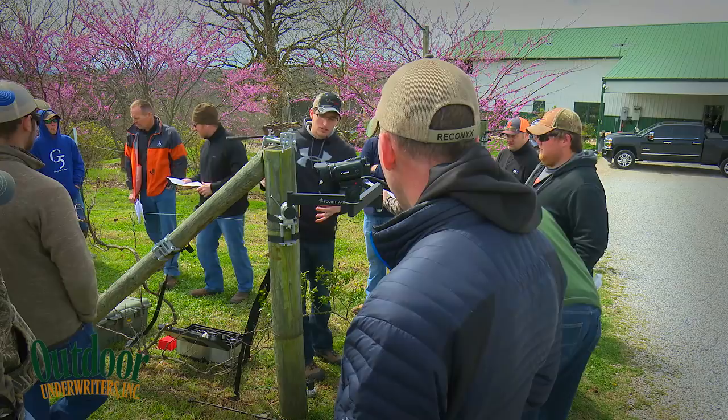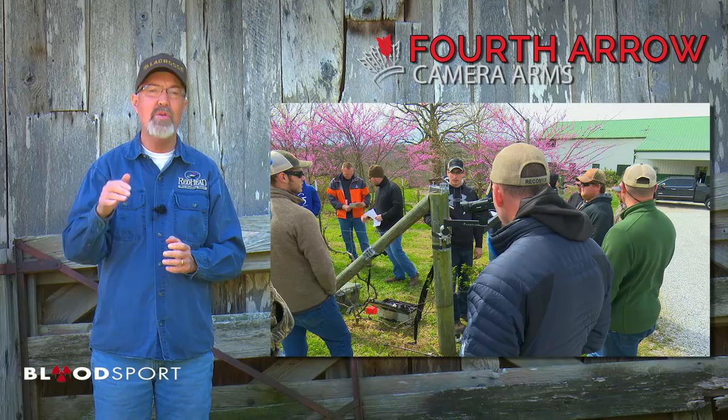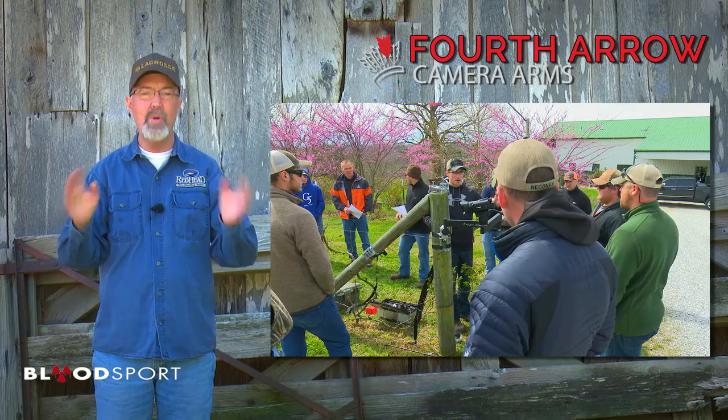Just because you decide on this system doesn't mean that you can't run smaller arms off the same system, because every single shoulder is the same for all the systems at any time. Calvin from Fourth Arrow introduced a brand new camera arm they've designed. And I gotta tell you, the entire Growing Deer team is super pumped to start using that camera arm versus the heavy clunky thing we've been using.